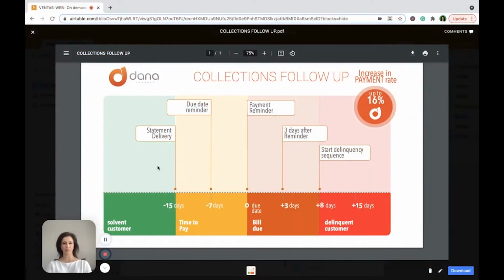Invoicing with precision: payment follow-up to increase collections up to 16% is possible with Dana Connect. This is the way we do it. The payment date is reminded with an email a few days before the due date. We also send a reminder of the due date of the invoice.